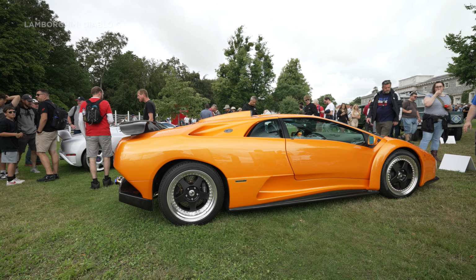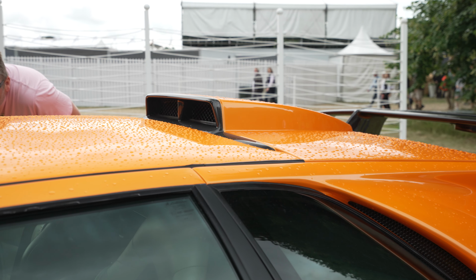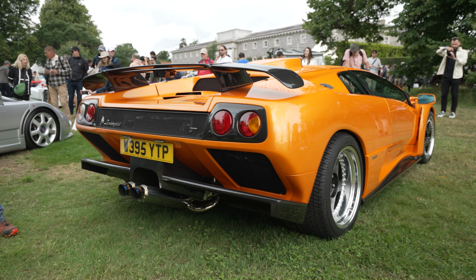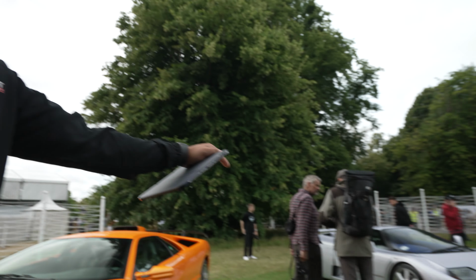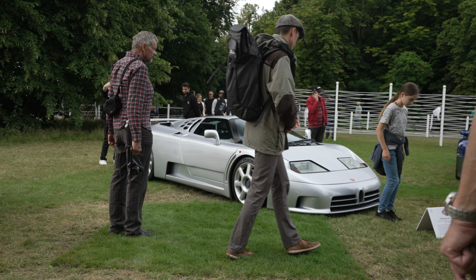A Lambo. It's no normal Lambo. It's a 2000 Lamborghini Diablo GT. Just look at that. It's stunning. So I knew it was a Lambo, and I knew it was a Diablo. I didn't know which one, but I did know what that was. That's a Bugatti EB110. So I got that one right there. Rare as well.